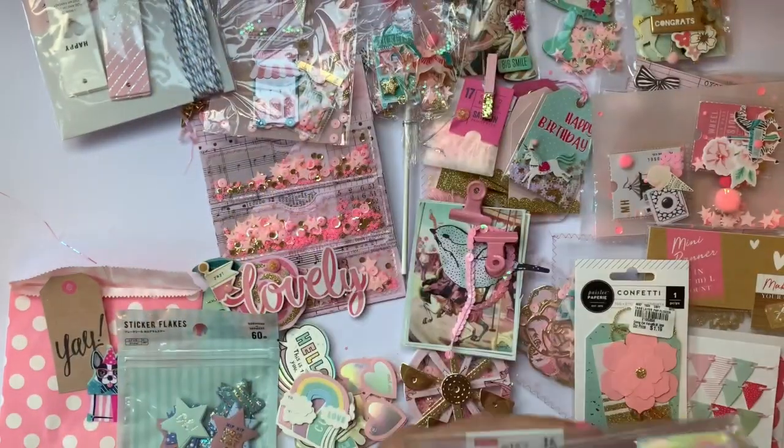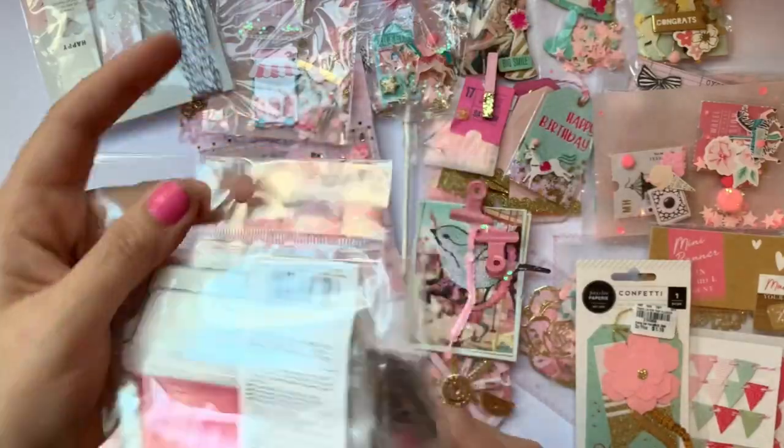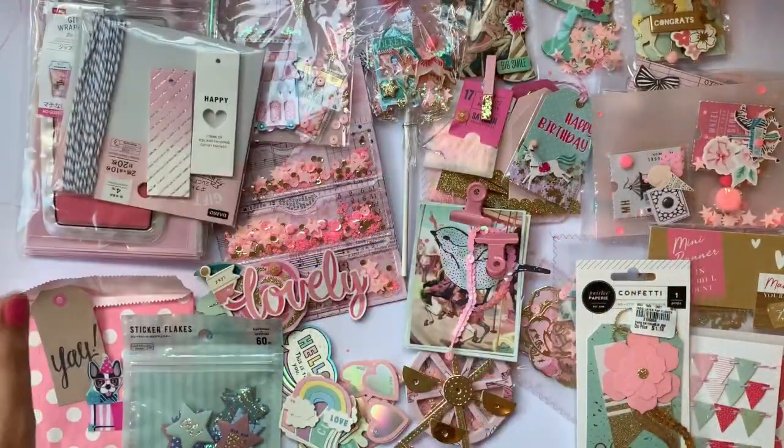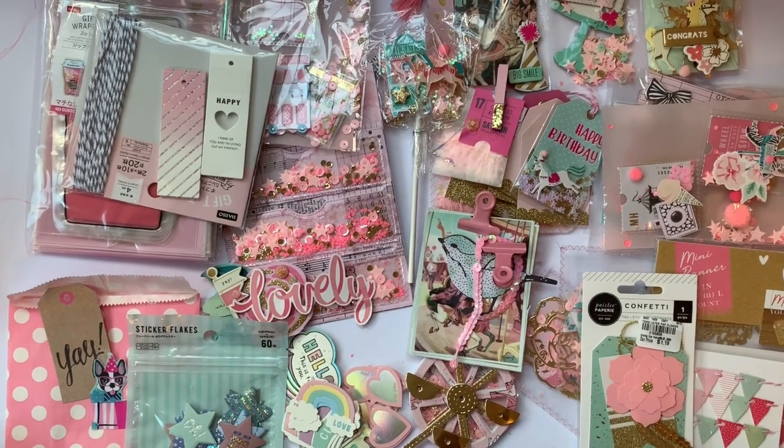Oh my goodness, so much pink and blue and mint and iridescent and holographic. Goodness, I don't know what I'm doing here. I'm getting flustered. I have been completely spoiled, Stephanie. I don't even know what to say apart from thank you, thank you, thank you so much.